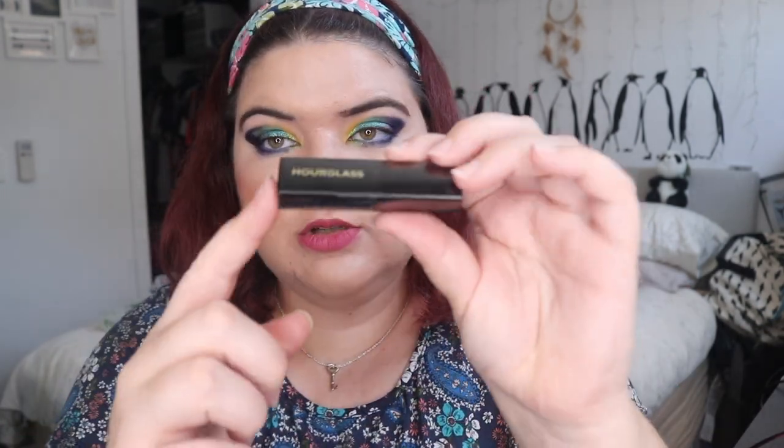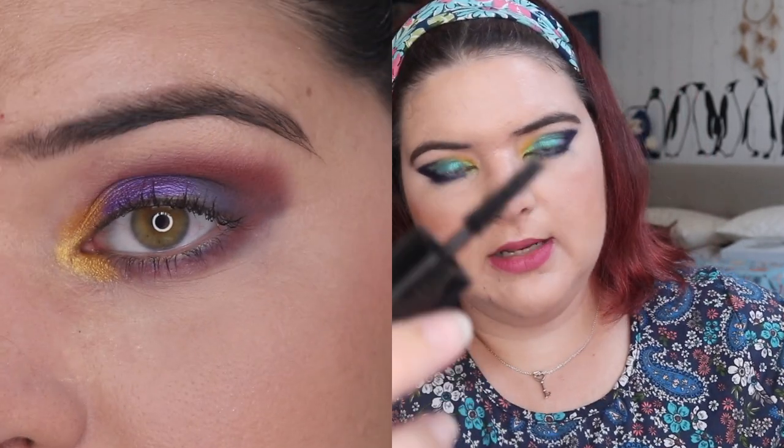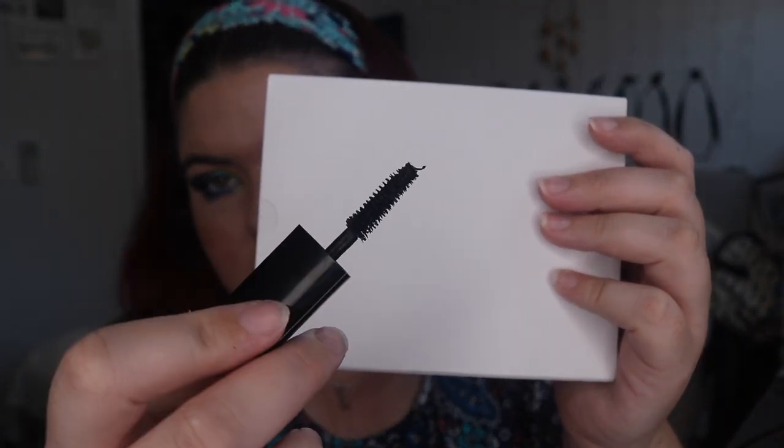The Hourglass Caution Mascara. I don't like this in the mini, just because it's so difficult to maneuver. It's got a similar brush head to the Better Than Sex and those Colourpop BFF ones. And it's just not very user-friendly in this case for me with my tiny eyes, because I find it very difficult to use. But it's nice. It has a nice effect.